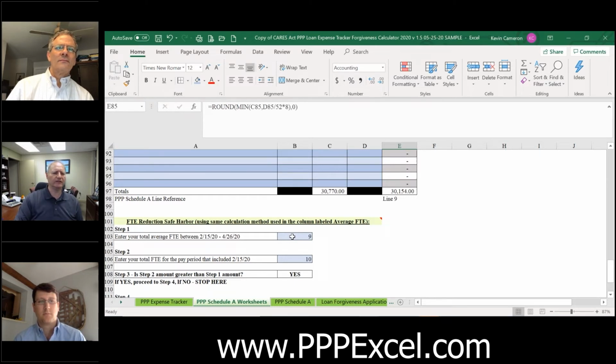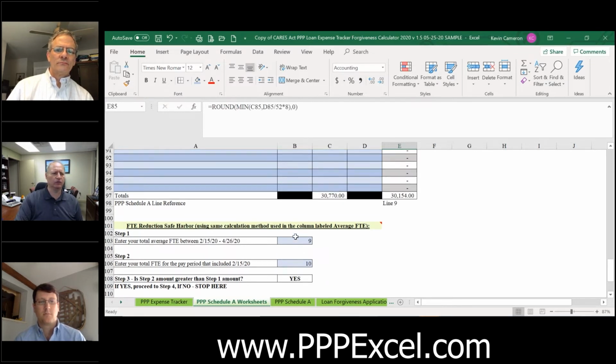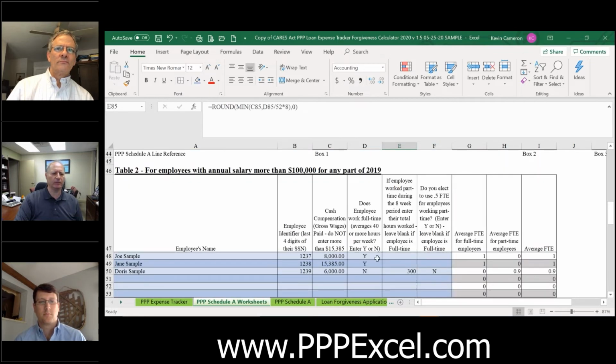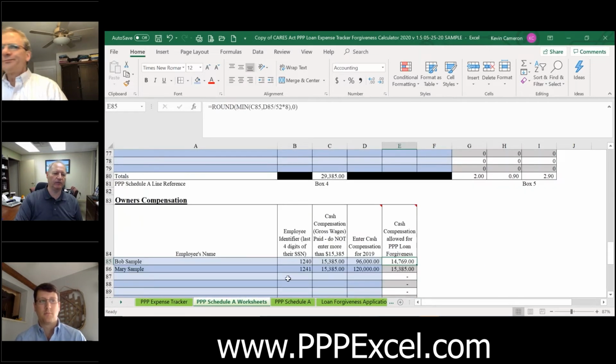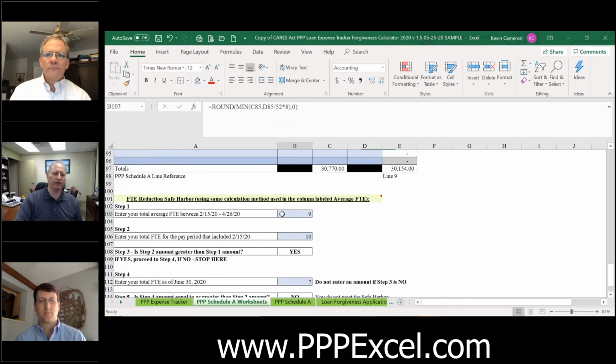In a future release, we are probably going to integrate a spreadsheet that you can put data in to calculate this, but presently you could use these spreadsheets up here and enter that data for that specific period, save that as a separate worksheet, and that would give you the total that has to come down here into this box here.